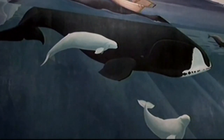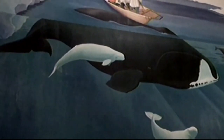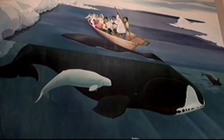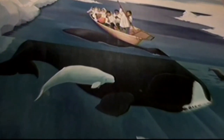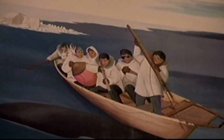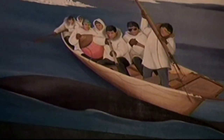Oh, the beluga is the white one? Yeah. And that's how we go. The bowhead is the black one. Yeah. And we go right up to the whale like that. We go right on top of the whale to harpoon it. But you got to have a good steersman to get away from the flippers. Got to stay away from the flippers. They could toss the boat. Yeah. Easy.